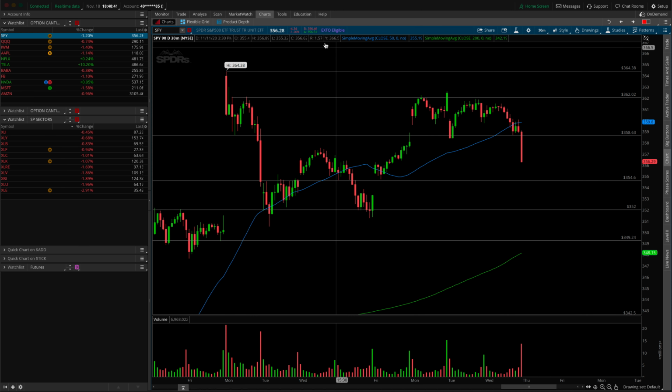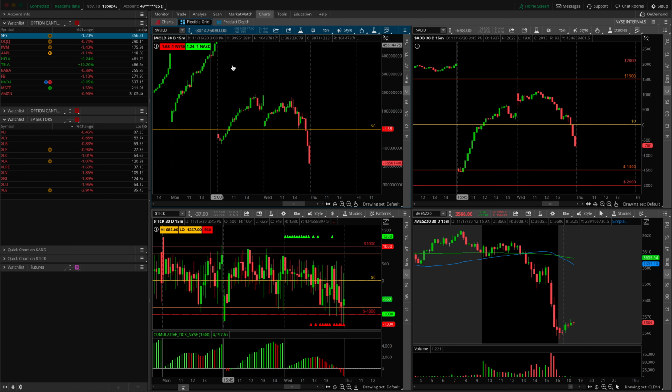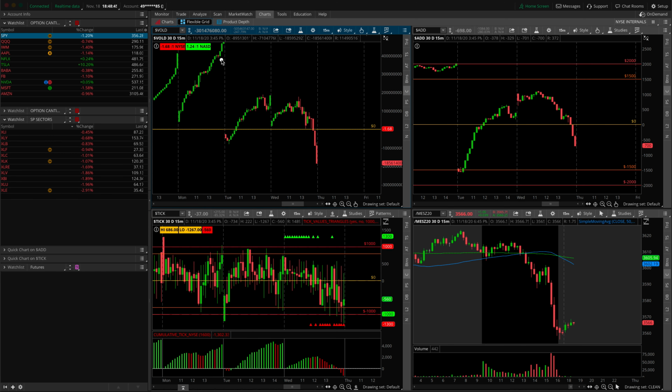But first, let's just talk about internals, see if there was any true strength to this move. Of course, our volume is telling that we were divergent most of the day. Actually, in the morning session, we were both on board here to the positive side in the NYSE and the NASDAQ when this move was happening here.